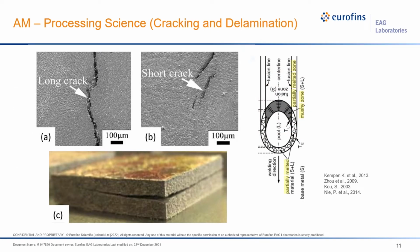Cracks and delamination are another important problem to address in metal additive manufacturing. These problems can cause premature part failure. Here in image A, we see a long crack. Typically, these long cracks not only go through the top layer, but multiple layers that are laid in the final build. Image B shows a short crack. Typically, when we see short cracks that are more shallow, they're only related to the top layer. And C, this is delamination.